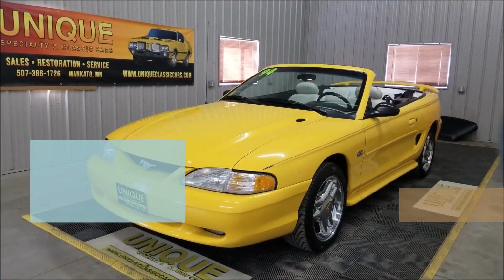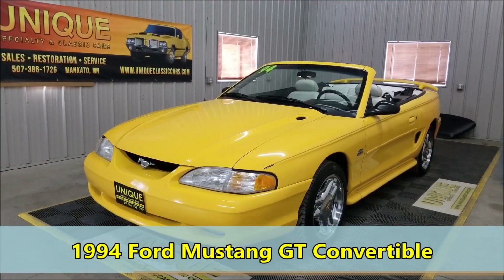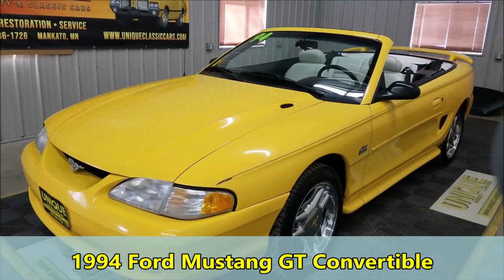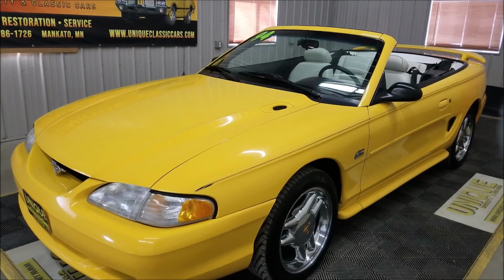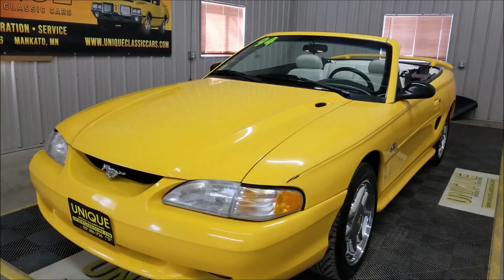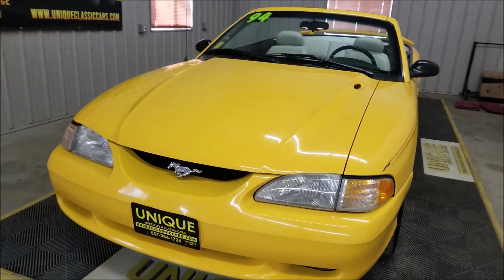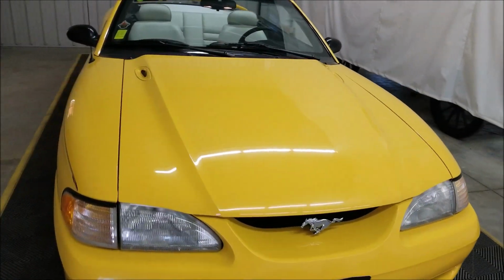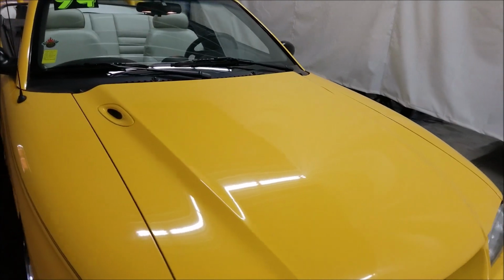Here's the latest Mustang to come into Unique Specialty and Classics. 1994 Ford Mustang GT Convertible. As you can see, yellow with white interior, white top. Of course, it does have the power top. Top is a nice shape. As you can see, the paint is also in good condition.